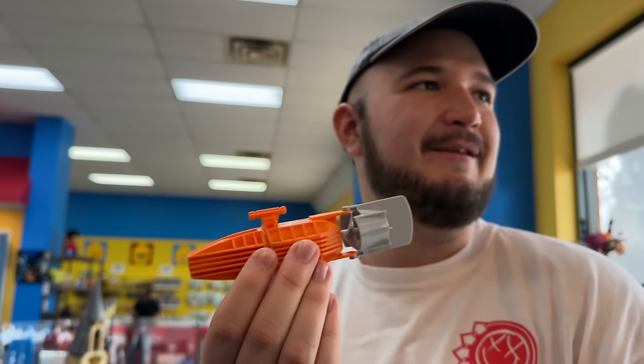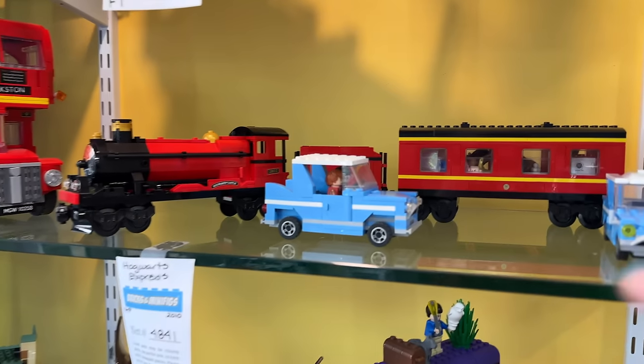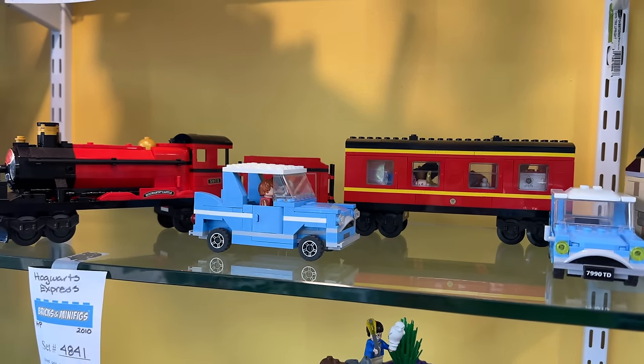Could you imagine putting this in the bottom of your boat and just... That'd be so cool. Oh, awesome. Man, I can't believe I'm actually holding it. It's so rad. Something else kind of cool over here is seeing the same Ford Anglia, but through time.